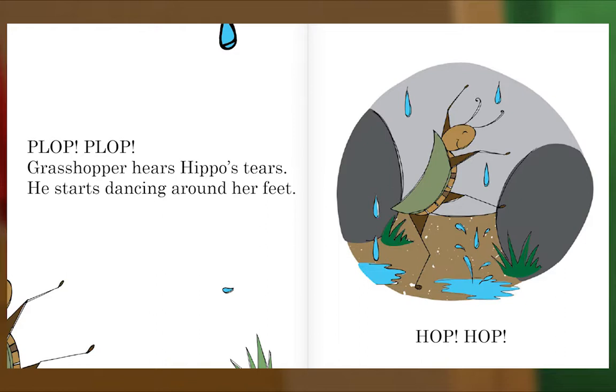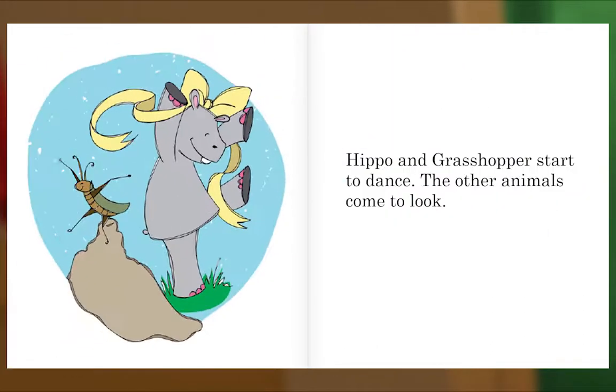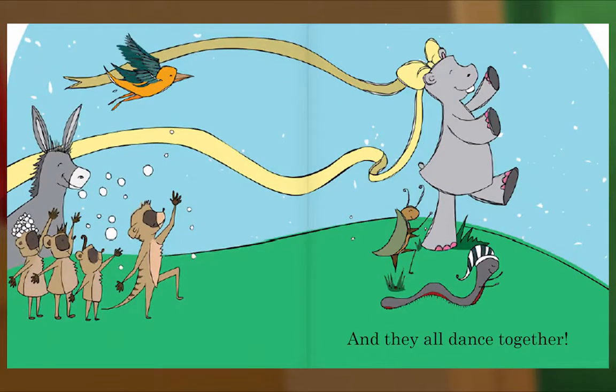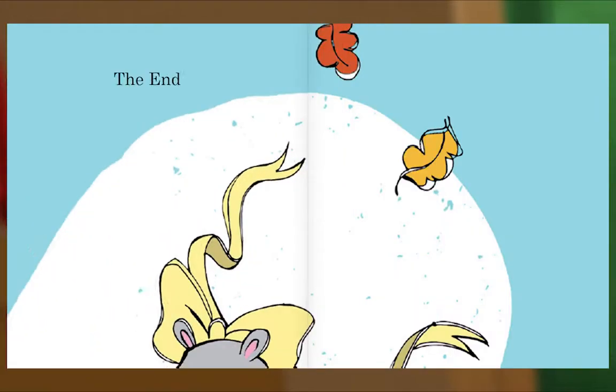Grasshopper hears Hippo's tears. He starts dancing around her feet. Hop, hop. Hippo and Grasshopper start to dance. The other animals come to look. And they all dance together. The end.